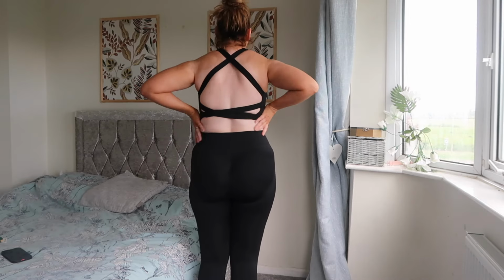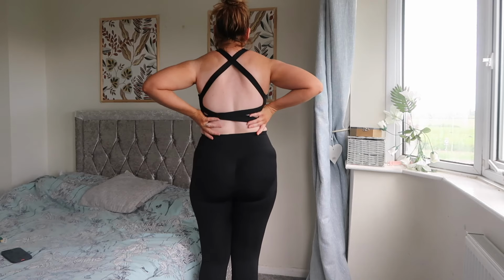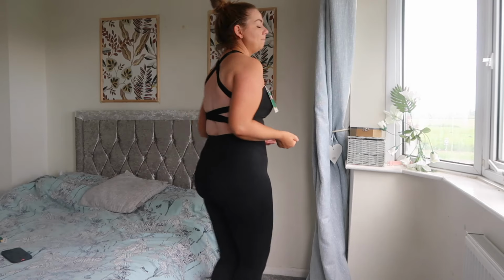Top wise, I'm not a fan of really, really cropped tops. I like my leggings to come up, and then I like my top to just cover it. But this is more like a workout bra, I'd say. The back is stunning, but I feel like it's not flattering. I feel like my rolls are hanging out everywhere. I personally don't feel comfortable in this outfit.